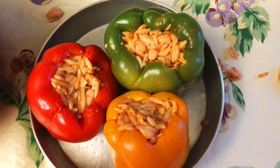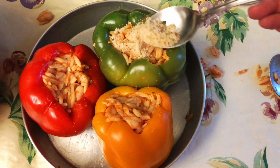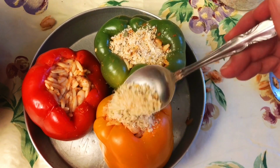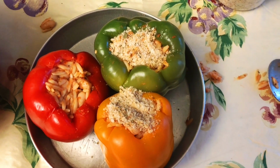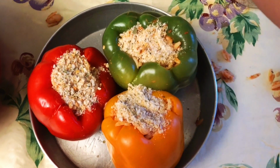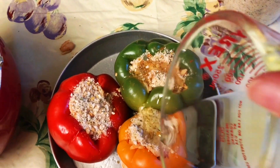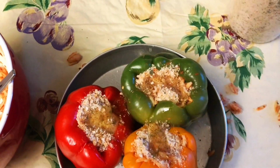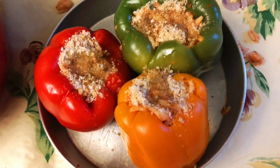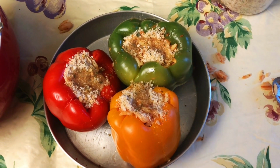Now I like to top them off with a little bit of breadcrumbs, just to give it a little cap on the top. Not a lot. And then I drizzle it with a little olive oil, just on the breadcrumbs. It's okay if it gets down into the pan. And then we're going to cook this in a 350-degree oven for 20 to 30 minutes.